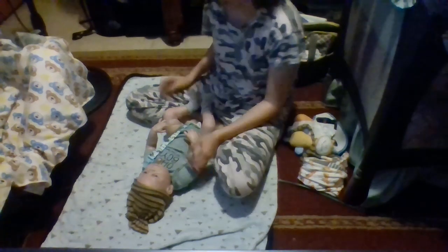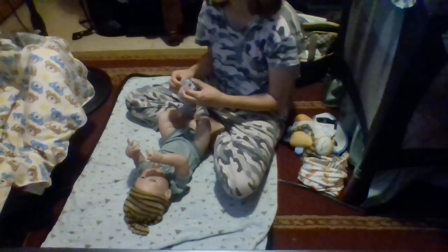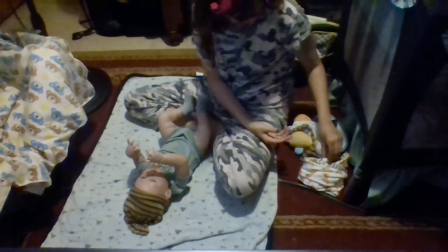Go ahead and change him into his PJs. And he's gonna be using this blanket as well because it has a fox. I can't reach it right now. I can try to cover it, though. I'm gonna try to cover it. I know. So he'll be using the same pacifier, which is the white one. There's his hair. Super cute.